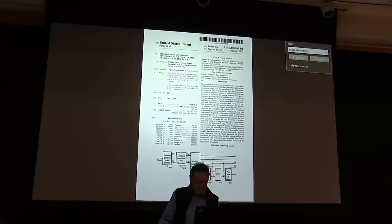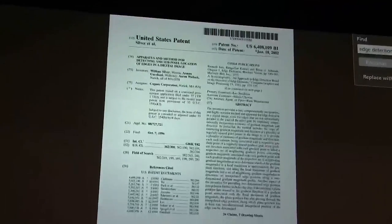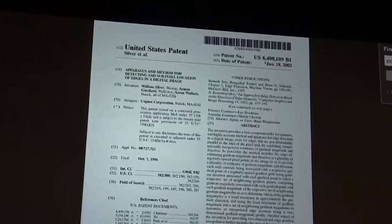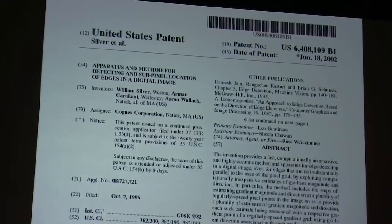And it's an early starter. I tried very hard to persuade him not to join a startup because the success rate wasn't very high at the time, and maybe still isn't. Anyway, he joined anyway, and he's their technical guru. And there's a bunch of patents that describe what they did.